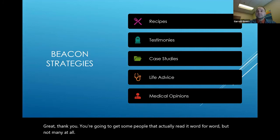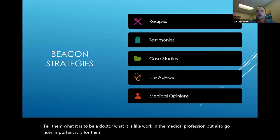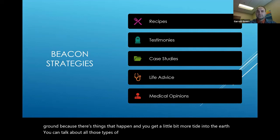Next thing is, I mentioned this a little bit earlier, is life advice. Tell them what it is to be a doctor, what it is to work in the medical profession, but also how important it is for them to go camping or just go and get grounded, meaning take your shoes and socks off and go walk on the ground because there's things that happen and you get a little bit more tied into the earth. You can talk about all those types of things: stress, life, kids, marriage, dating.